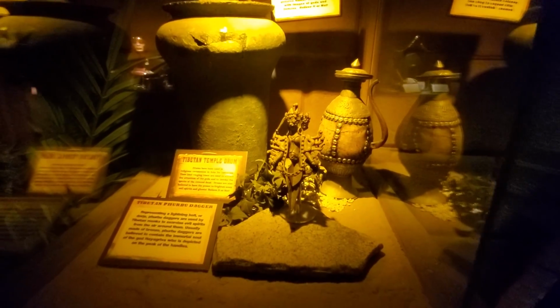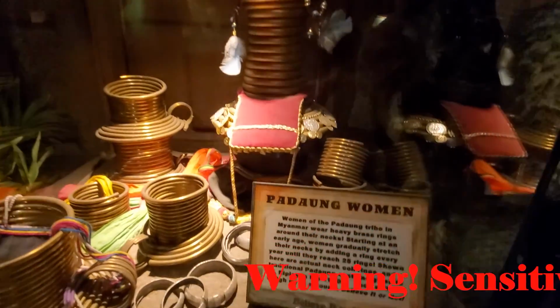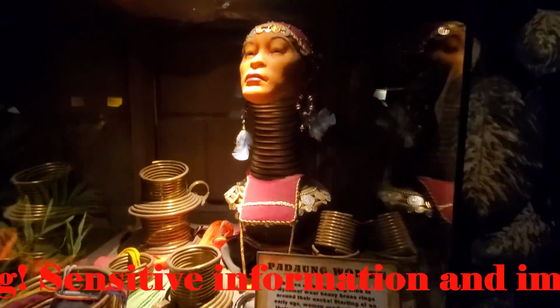The tanning and shrinking of the human head is an ancient rite dating back over 1,000 years. I've seen this before. The women, how they stretch their necks, really just pushing their collarbones and ribs down.